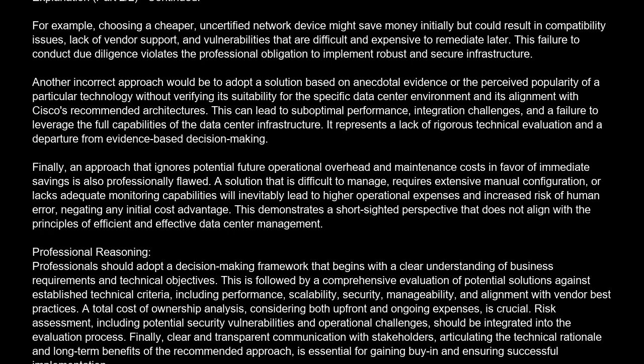Total cost of ownership analysis, considering both upfront and ongoing expenses, is crucial. Risk assessment, including potential security vulnerabilities and operational challenges, should be integrated into the evaluation process. Finally, clear and transparent communication with stakeholders, articulating the technical rationale and long-term benefits of the recommended approach, is essential for gaining buy-in and ensuring successful implementation.